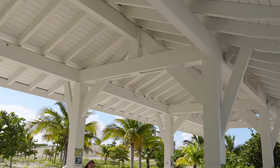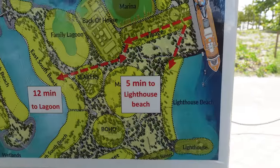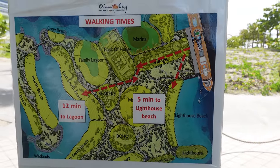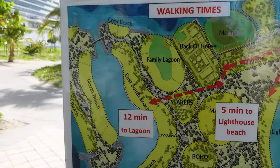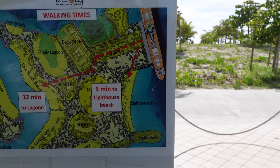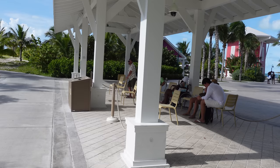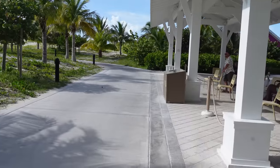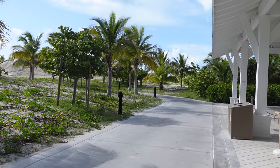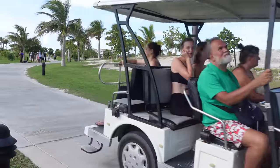Here at the Ocean Village Transport Station, they do have an overhead map printed with some different paths that you can take and estimated walking time. So 12 minutes to the Ocean Cay Lagoon between South Beach and North Beach, and 5 minutes to Lighthouse Beach over by the Lighthouse. They also have a waiting area right here because you can pick up a tram to take you around the island if you don't want to walk. There's a tram right there, going through.